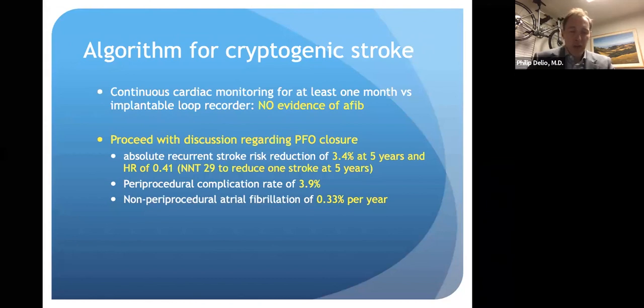So what we try to reassure patients of is, I don't believe there's a sense of urgency with PFO closure after a stroke. I think you can wait and do the appropriate workup, even if that involves several months of analysis and evaluation. You should really make sure you've done your due diligence before you commit to closure.